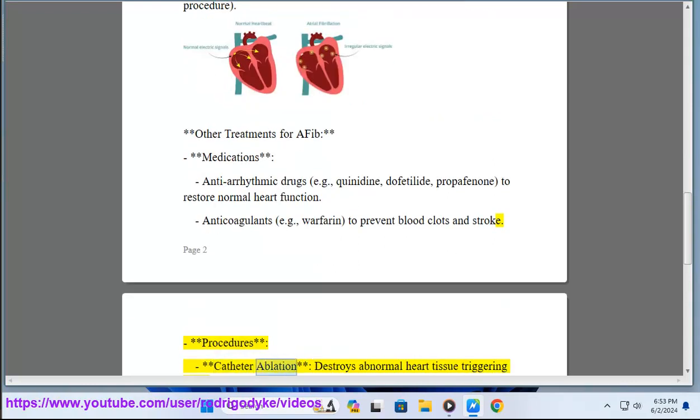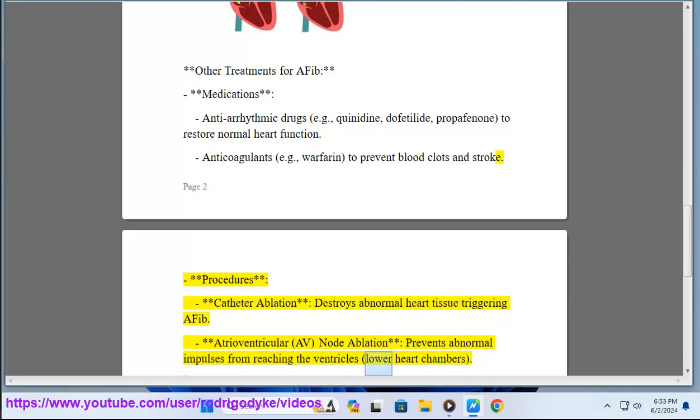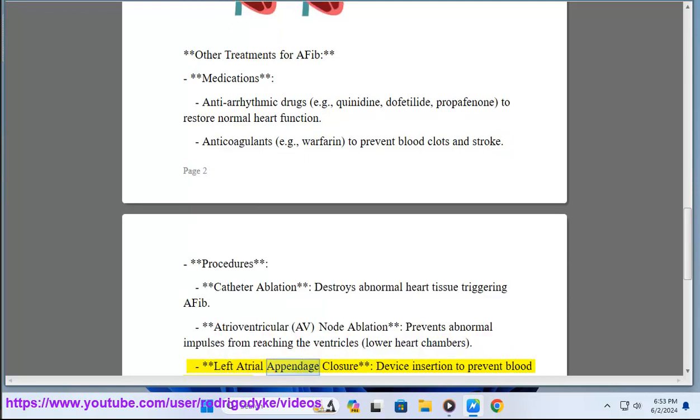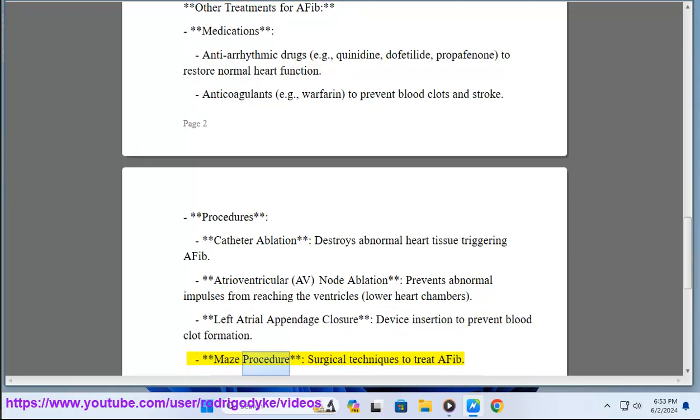Procedures: catheter ablation, which destroys abnormal heart tissue triggering Afib. Atrioventricular, AV, node ablation, which prevents abnormal impulses from reaching the ventricles, the lower heart chambers. Left atrial appendage closure, device insertion to prevent blood clot formation. Maze procedure, surgical techniques to treat Afib.